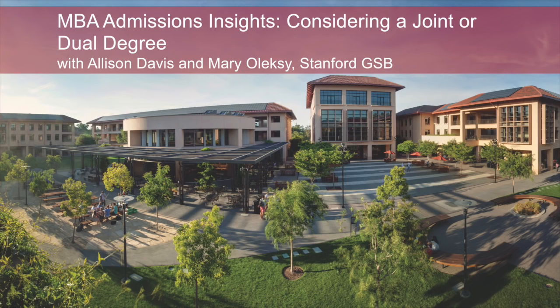Yes. So in a joint degree, there's a reduction in MBA units, and some MBA units may either be double counted towards both degrees or counted towards the other degree. In order to graduate with a joint degree, a student needs to meet both sets of degree requirements. And I want to note that it takes an additional 1 to 3 quarters beyond the 2 years for the standard MBA.